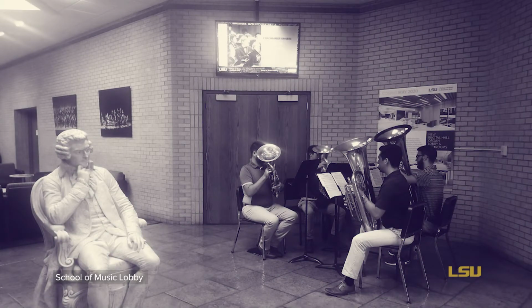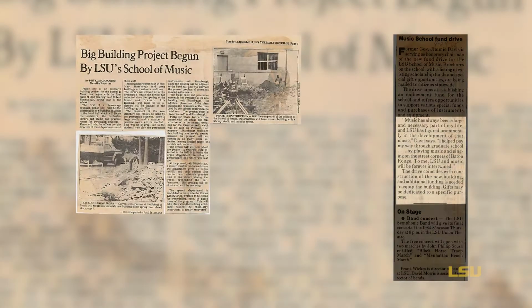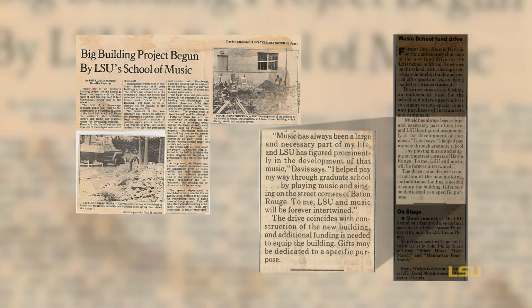Before the opening of this facility, the School of Music, School of Theatre, and Department of Speech all shared the Music and Dramatic Arts building located across the street. We will visit that building later in this tour. This building was designed in 1985 with the intention of solely housing the music program. A concert titled Celebrate the History of the School of Music was held on April 25th through 27th in 1986 to celebrate the opening of our new music building.